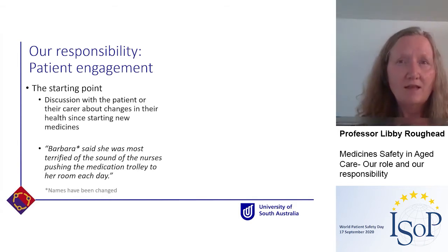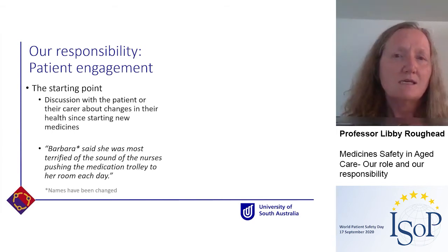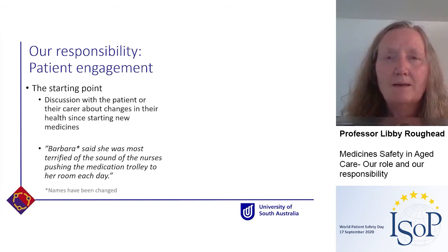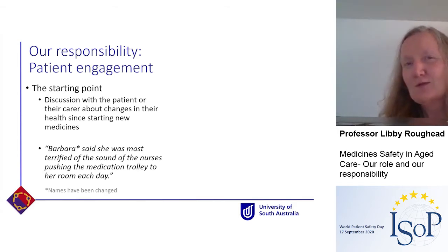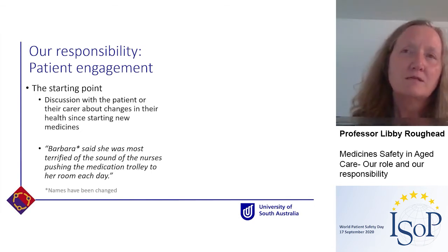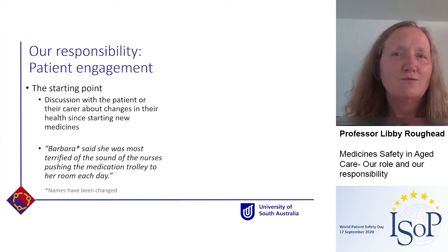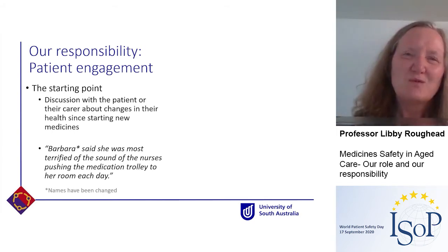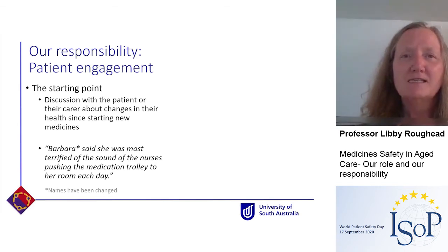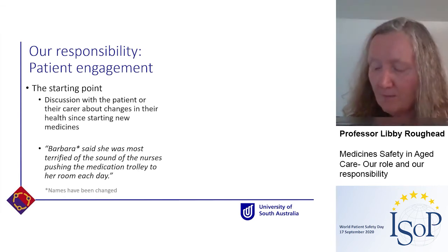Discussion with the patient, their carer, the staff who care for them about changes in the patient's health since starting their medicines or associated with changes in the use of when required medicines. If you didn't talk to the residents, you wouldn't know a story like Barbara's, where Barbara told us that she was most terrified at the sound of the nurses pushing the medication trolley to her room each day. That's an awful thought, isn't it? Why was she scared? Oh, because they crushed up her medicines and they tasted foul. Nobody was listening. Nobody was solving the problem.